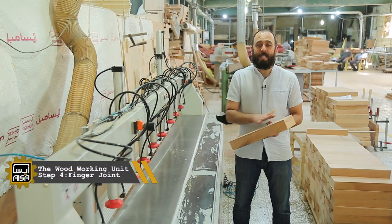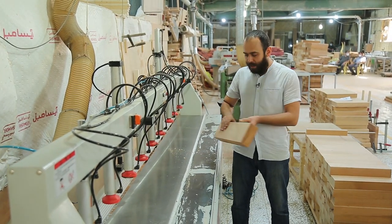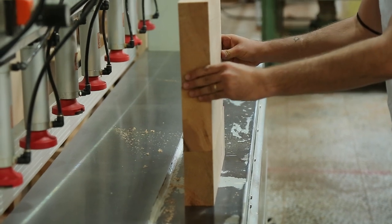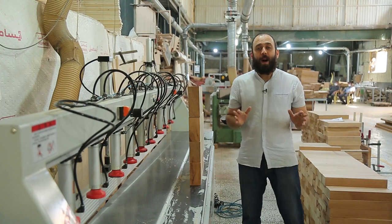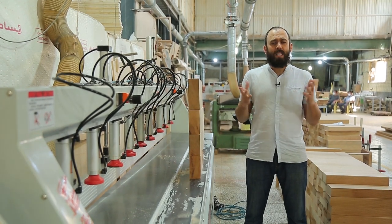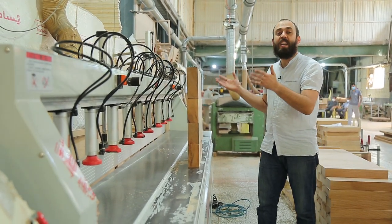Now we have some smooth, well-cut, well-shaped pieces of wood. Based on the process, we have to glue them together, like this. But there is a minor issue. They are not strong and stable enough. What is the problem? How can we strengthen this process? By this machinery, finger joints.